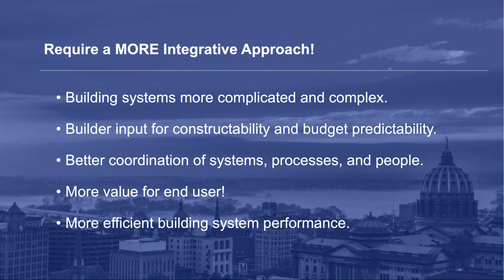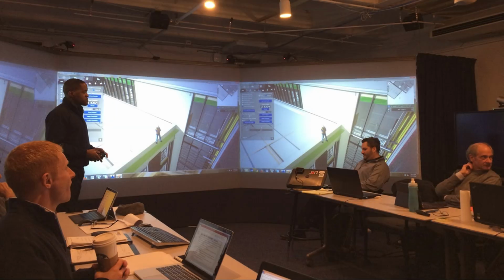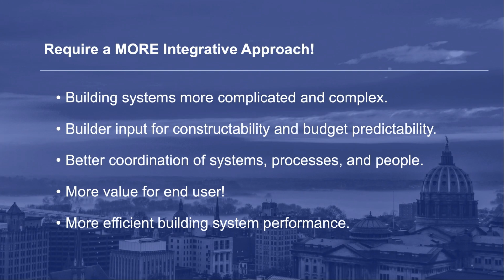Number 3, achieving early budget predictability will reduce the possibility of sustainable features being cut from the project. Achieving this cost certainty requires integration of the team. Number 4, better coordination of systems, processes, and people will reduce waste on the project and save the owner money and time. Application of virtual design, cross-discipline innovation, and a target value approach will keep the team focused. And finally, to produce better value for the end user, innovative and creative teams are required. An integrated approach will provide the space for this collaborative effort.